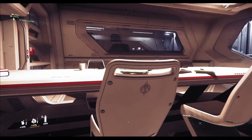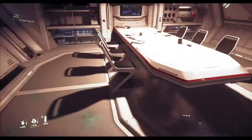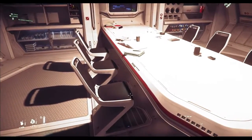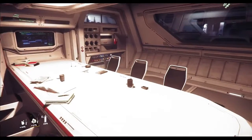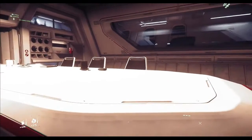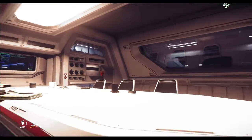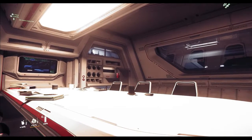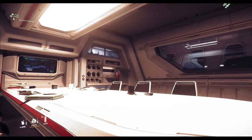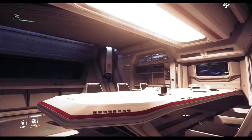Now, it is a big shame that the chairs you cannot sit down on, right? I find that a huge oversight. I mean, imagine if you and your friends are in this room, sat at this table like this, discussing plans, you know, where should we go next, what should we do, having a proper, like, board meeting, as it were, and then suddenly something bursts out of one of their chests. I mean, you could literally recreate the alien scene right here in this room.